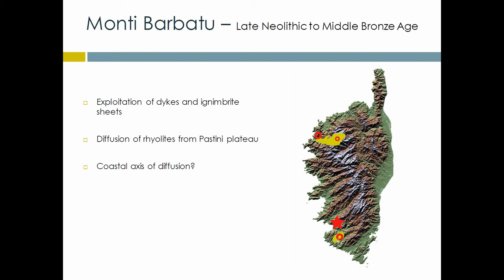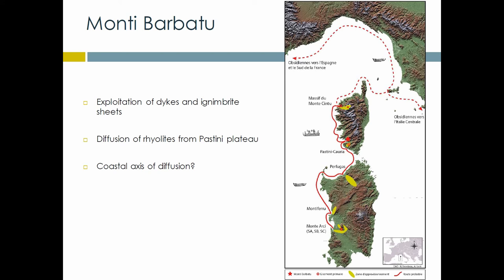and passing along this coast of Corsica, because there are of course other materials than rhyolites on the site, and there is a lot of obsidian that comes from Monte Arci, then some flint from Monte Ferru and Perfugas, and after that Pastini for rhyolites, and the Cinto and the Fango Valley in the northwest for rhyolites. And after that we know that obsidian can go to the south of France or even further away, in Spain.